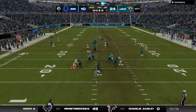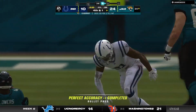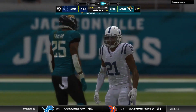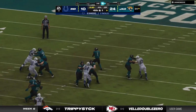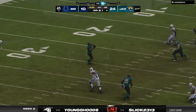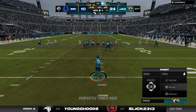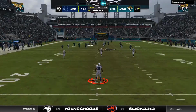Now Murray. That one into the hands of Flowers. And he's going to come up a bit short. He needed to get to the 35 for the first, but he only makes it to the 34. I thought they might take a shot down the field, but instead they ran a little drag route there. I think they were hoping he could catch it and run away from the defender. But a really good job keeping the play in front of them, and they force a 4th down.